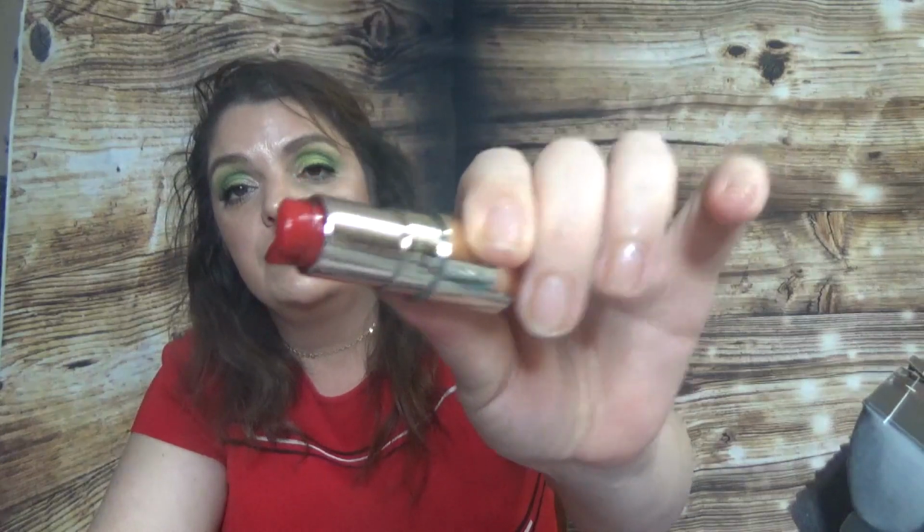Also, what else do I use? I have on my lips the Clarins Joli Rouge in 742. It's a color that I use many times in my videos. It's almost done, but I still have some, and this one was a deluxe sample. Probably I'm using this one for, I don't know, over 7 or 8 months. Still a lot of product in here.